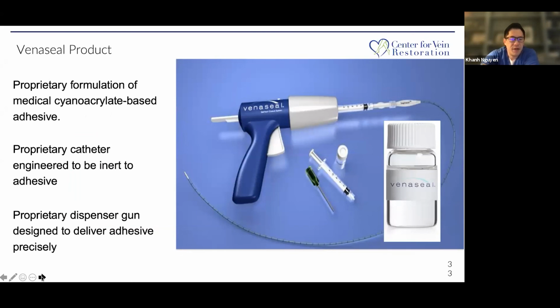And finally, we'll talk about VenaSeal, which is my favorite procedure. This is cyanoacrylate, which is the glue. Nice thing about the glue is that it is antimicrobial, so much less risk for infections. People sometimes will say, well, this is an implant that's in my body, and I don't know what it's going to do to me 50 years down the road.